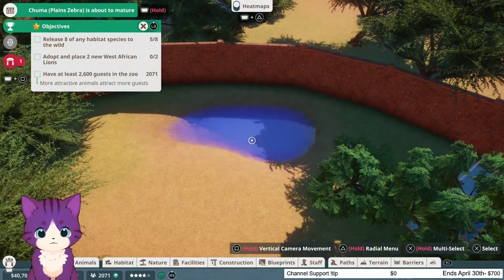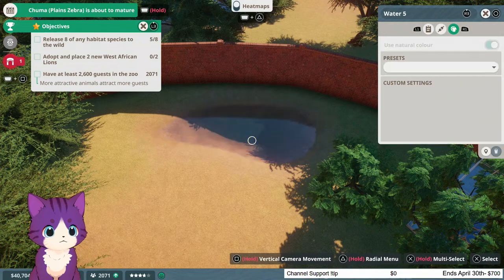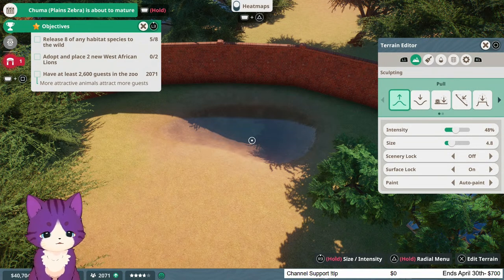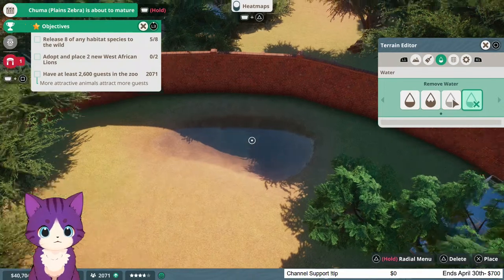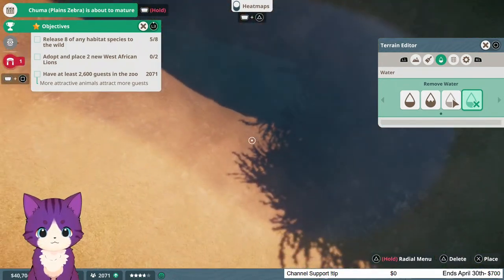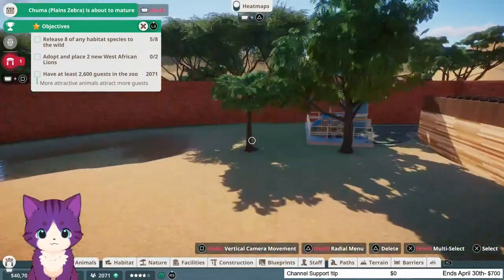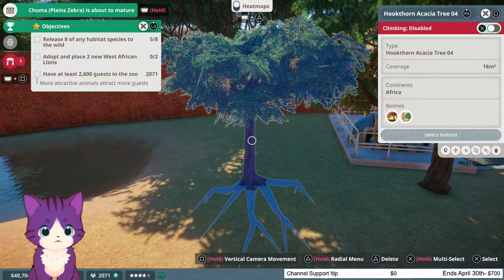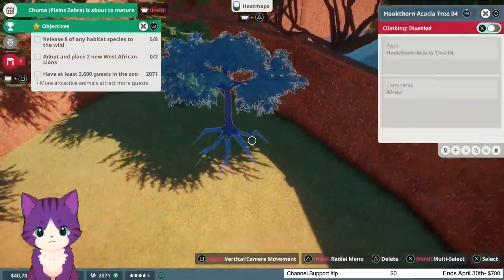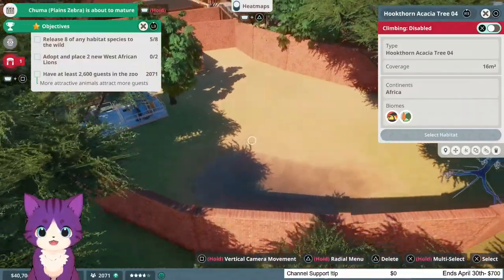Okay, let's remove this if I can. Launch is not an option, so raise. Remove the water, maybe? Nope. Remove water does not let me. Okay, I'm going to have to build an entrance around the little water area. That's fine. I will just move this tree. No, tree is stopping me. I don't think there's any trees clipping through this wall. Yeah, that's all fine. Excellent. Right, okay.